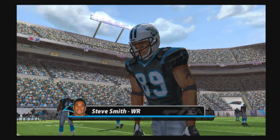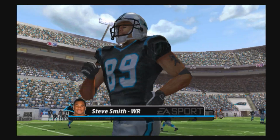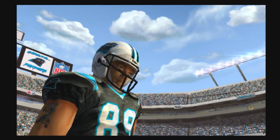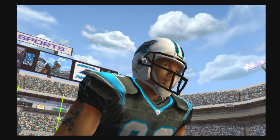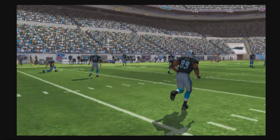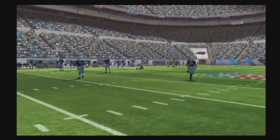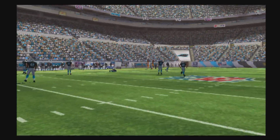Steve Smith will be his go-to guy once again, and for obvious reasons. He's one of the better route runners and always seems to make the catch in traffic. Stopping this combo hasn't been easy for many defenses, so we'll have to see what type of coverages they go with to prevent these two from doing a lot of damage.